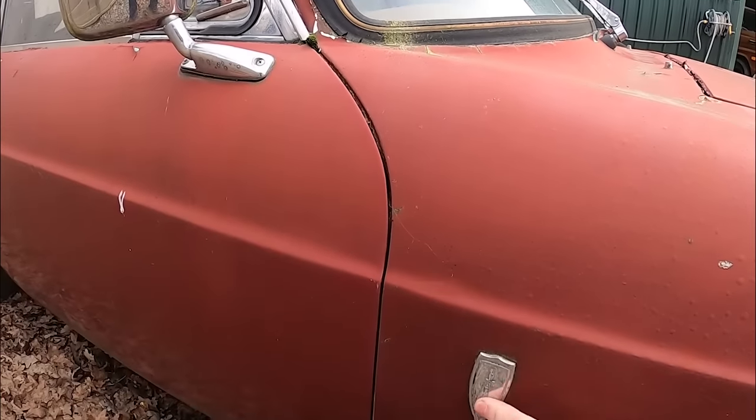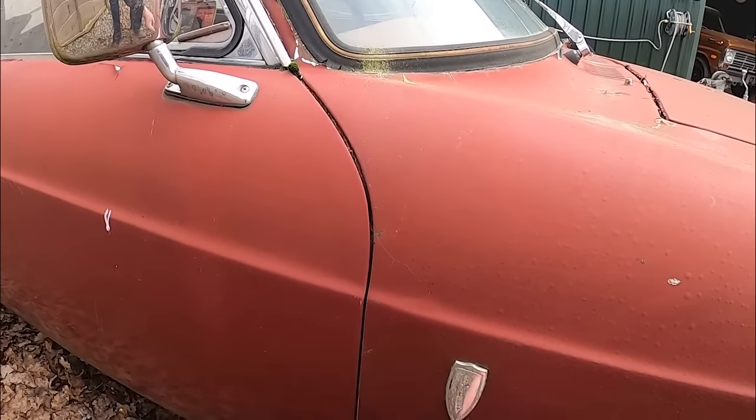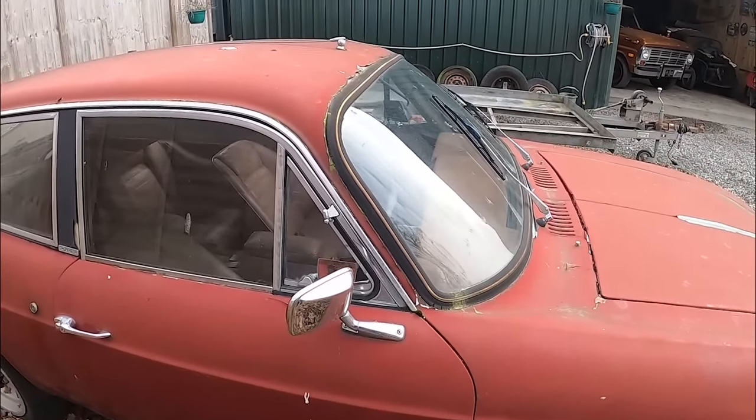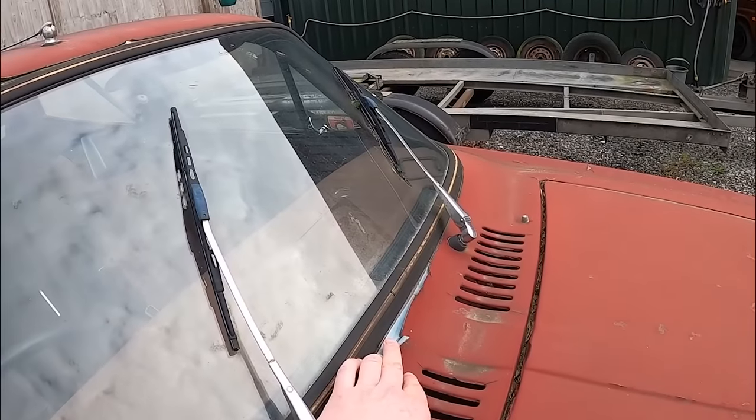Nice old Scimitar. But do you know why it's called a Scimitar? Is because that is an old, is it Indian, I think, sword? And the sword's called a scimitar. Great. Bit of facts for you there.